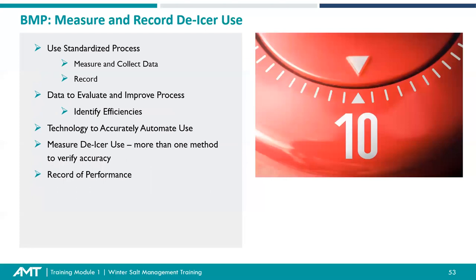So overall, with the different application types, it's really important to have a standardized process to measure and record your de-icer used to overall just help you improve those efficient application rates over time. Some ways that this can be done is by automating the process of measuring de-icer use with the different types of technology that is out there. I'll note it's also helpful to use more than one method to check these values, just so that you're ensuring that your methodology is correct and accurate.